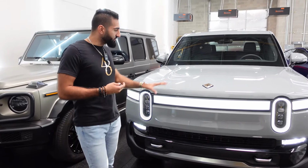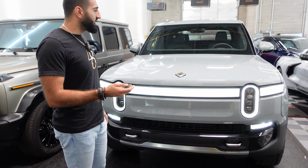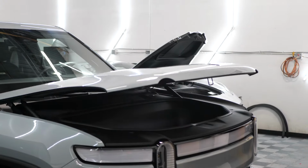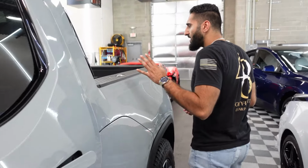Now, moving on to the rest of the front end, again, going back to that experience, when you open up the frunk, you can see that it is actually electronically controlled, opens up automatically for you, and you got a good amount of frunk space over here as well. And we're gonna continue walking around the vehicle, guys. We're gonna move on to the rear end.